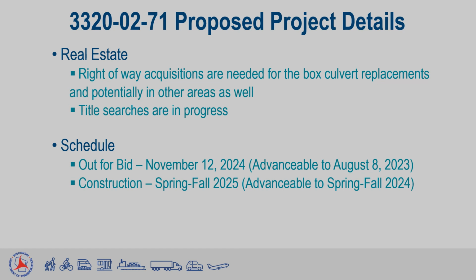The current schedule has this project out for bid on November 12, 2024, with construction planned to take place in 2025. However, there is a chance for this project to be advanced to bid on August 8, 2023, with construction in 2024, depending on design completion. Changes to the project schedule will be reflected on the project website where you found this presentation.